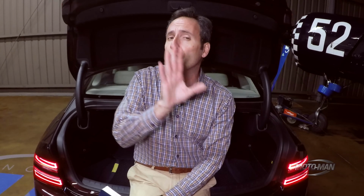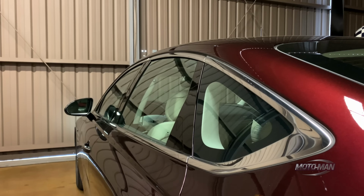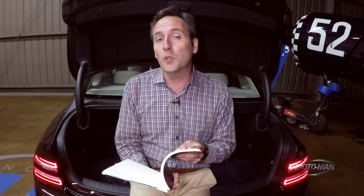Now, you may remember that Genesis has taken to naming their paint colors after exotic ports of call. This one they call Porto Red. I would call it dark burgundy. Either way, it is an additional $400.